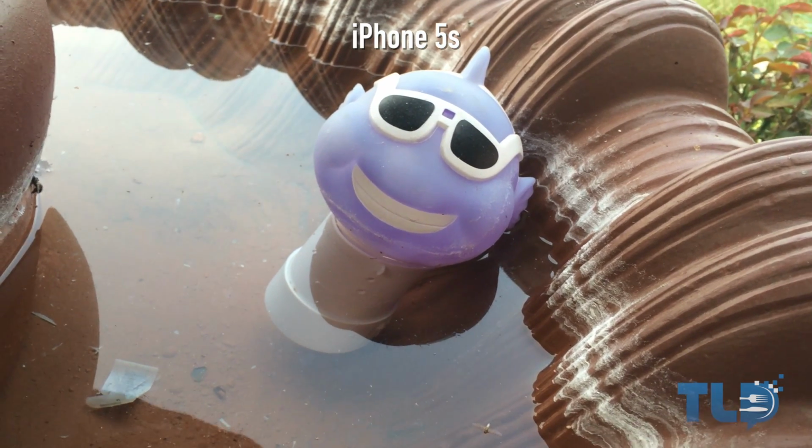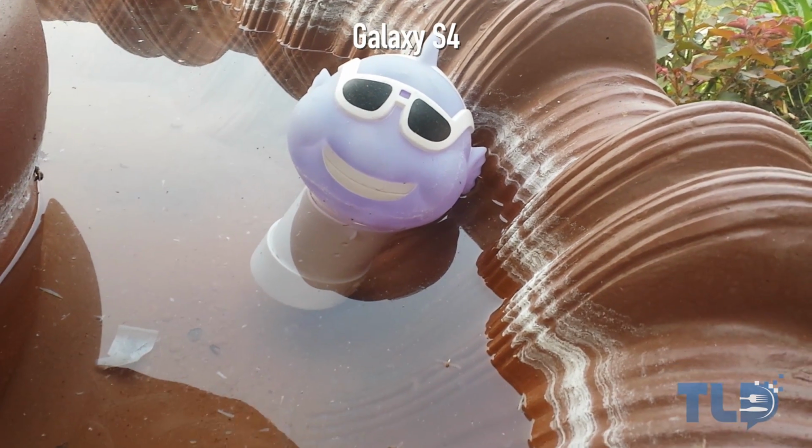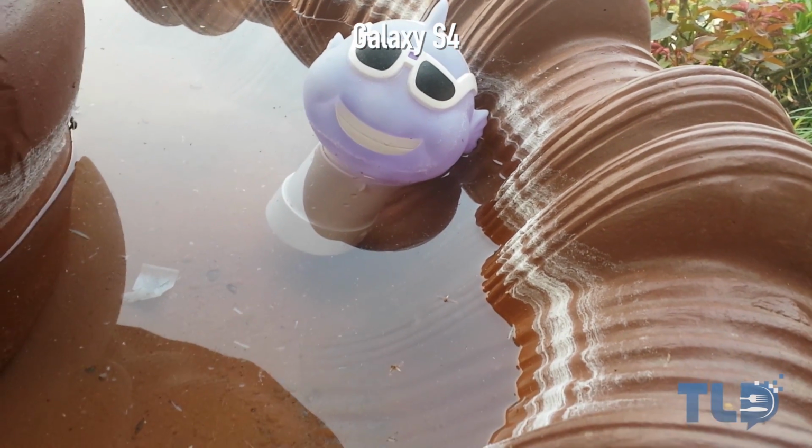Here's the iPhone 5S, looks good. Now we jump over to the Galaxy S4. Again, it looks solid. So in terms of actual 1080p video, both of these phones do a solid job.